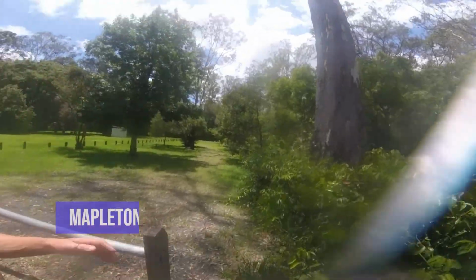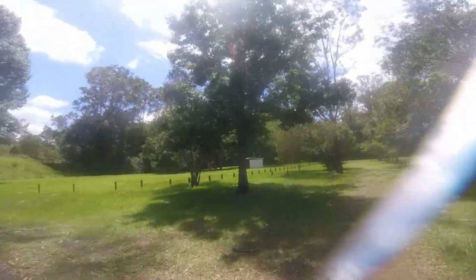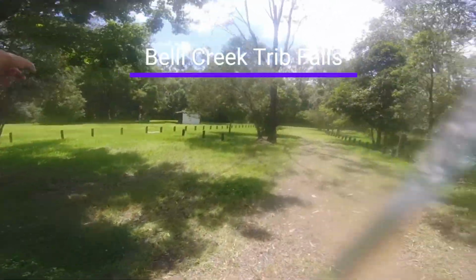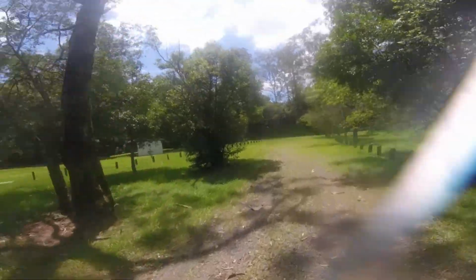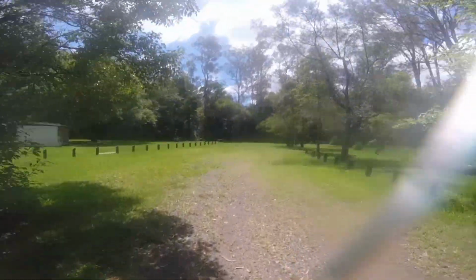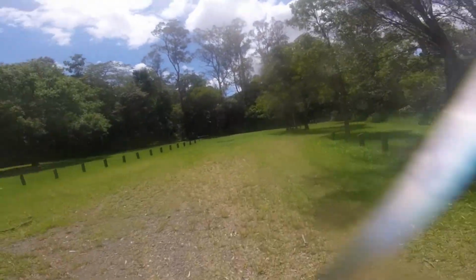Guys, today we are in the back of Mapleton, well basically Belli Creek, and we're going to try and find some waterfalls on this little creek running beside us here. We've just come off the Yamundi Kenilworth Road. The creek crosses under the road there. We've got a little random reserve here which will take us into the corner of the Mapleton National Park, which is fucking brilliantly good for our access.